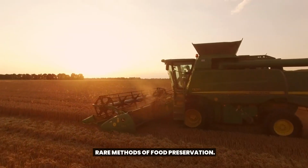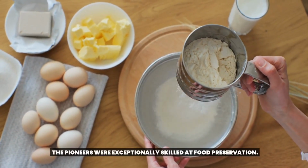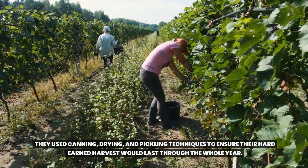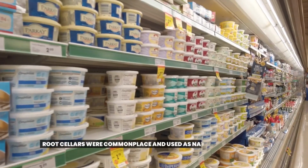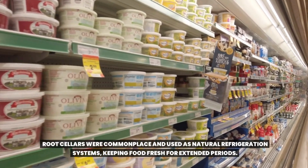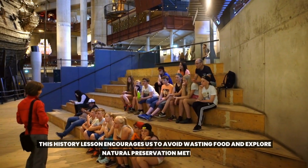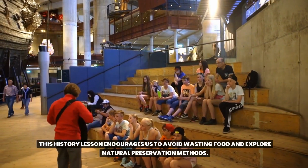Rare methods of food preservation. The pioneers were exceptionally skilled at food preservation. They used canning, drying, and pickling techniques to ensure their hard-earned harvest would last through the whole year. Root cellars were commonplace and used as natural refrigeration systems, keeping food fresh for extended periods. This history lesson encourages us to avoid wasting food and explore natural preservation methods.